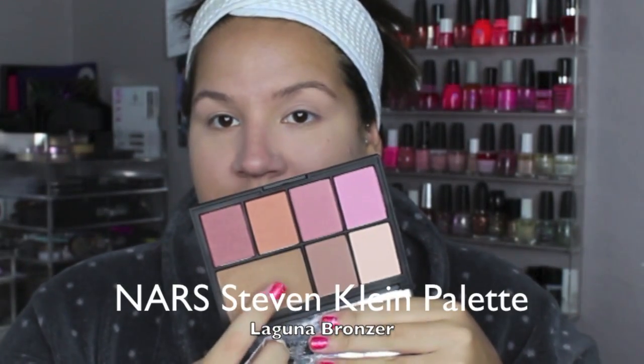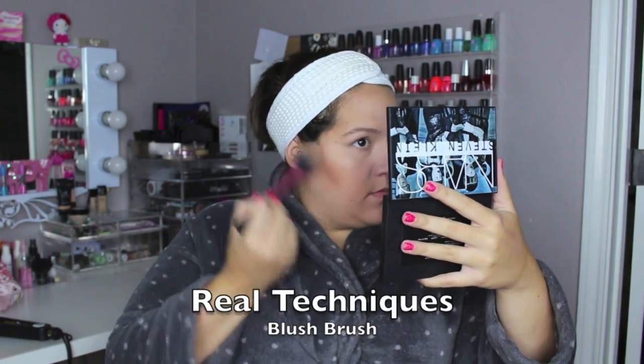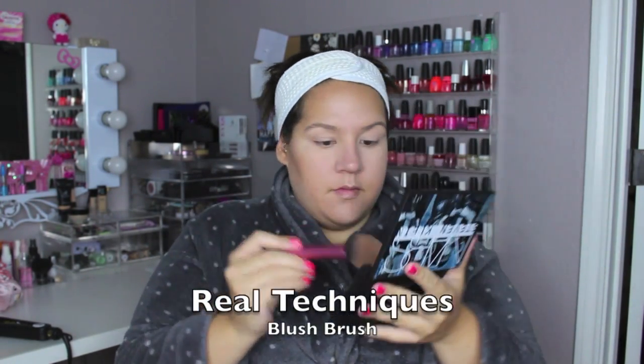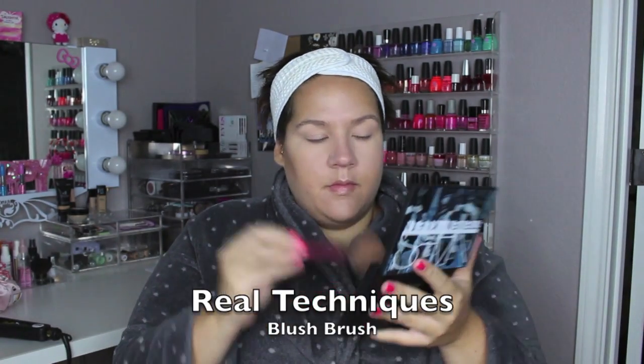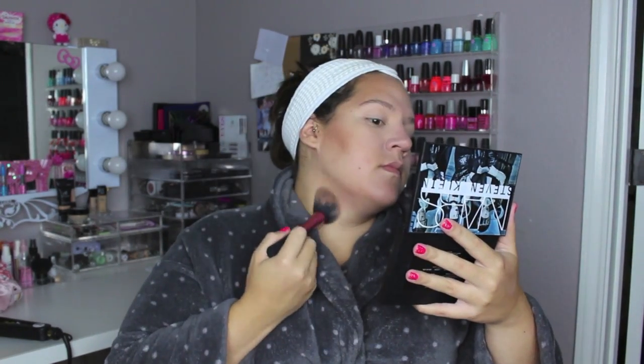And then I'm going back into the palette and using the Laguna bronzer, which they do sell. I believe they sell both of these sets individually, but a Laguna bronzer just to kind of warm up the perimeter of my face and then down my neck.